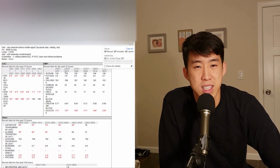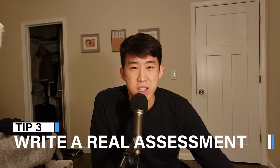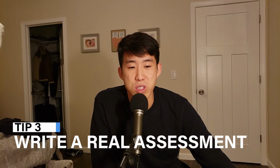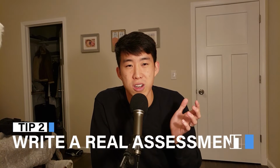And if they really want to see the objective data, then it's a simple click and then they can see everything they need to. Tip number 3 is to write an actual assessment. So many times when I'm reading people's notes, their assessment is literally just a copy-pasted version of their one-liner, which is completely useless. First of all, you've already put the one-liner at the top of the note. Why do you need to repeat it at the bottom of the note? It serves no function other than just increase the amount of bloat in your note. There's no purpose to it.